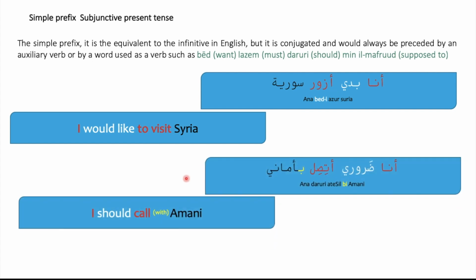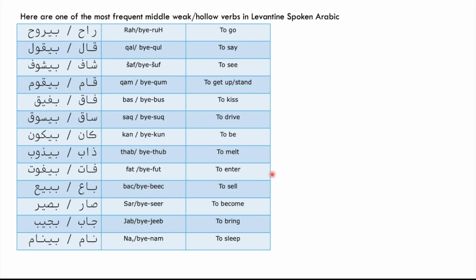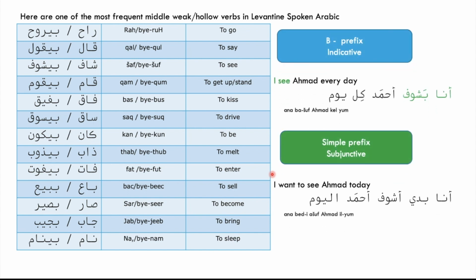Here we've got another example. If you would say "I should call Amani," "I need to call Amani," you would say أنا ضروري اتصل بأماني. ممتاز. And now we start with the middle weak Arabic hollow verbs. The reason I want to start with these hollow verbs is because we use them more frequently in spoken Arabic. And what do we notice? That every single verb has an alif in the middle, and when we conjugate them in the present tense, the alif gets deleted.